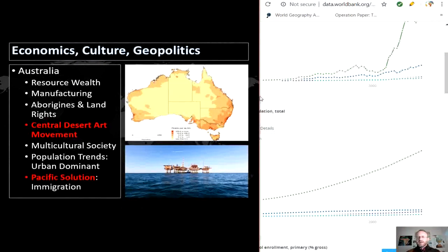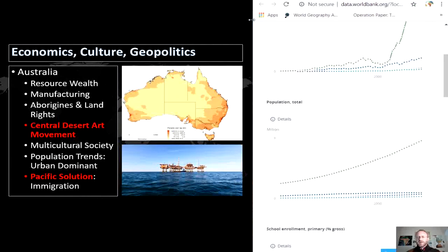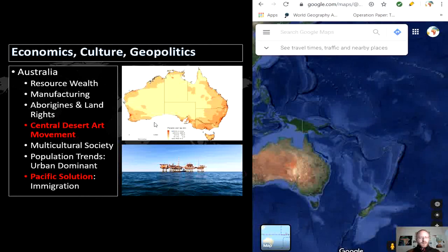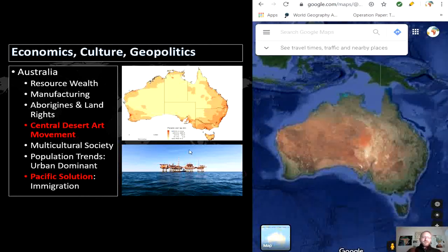Now, I'll make this slide a little bit smaller, and we'll cut back to Google Maps over here so we can get a view of the region that we're looking at. Now that you have an idea of the economic trends in this region, we will break up our discussion into two separate parts and focus on Australia and then move our discussion to Oceania.